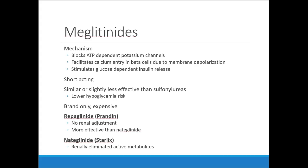They're here more for reference. Not to say that you shouldn't know them, but if you work with patients that have diabetes, it's probably important to at least be exposed to them. But I'm not going to go through the mechanisms of all these. You can go through that in the slides if you're curious. But we've got Meglitinides, Prandin, and Starlix here. I believe Prandin is still brand only, sorry.